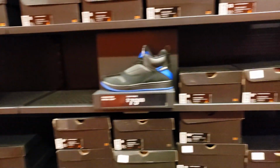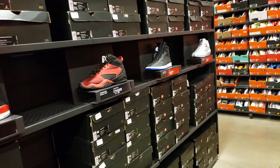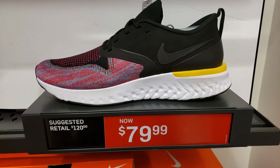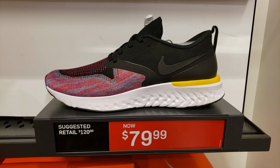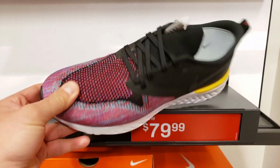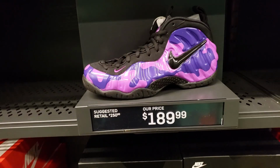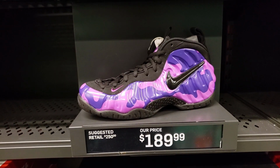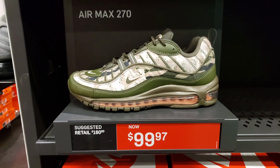The Jordan section, it's just all non-signatures. Wow. Wow. Jumpman Hustles. Got quite a few sizes. Kind of jumping around because trying to avoid the staff members because, like I said earlier. But yeah, 79 for these Odyssey React 2s. Going for 80 bucks, 30% off. Got some foams. Not the most desirable colorway, but yeah. 180, 30% off. Air Max 98s, 30% off of this. Not bad.